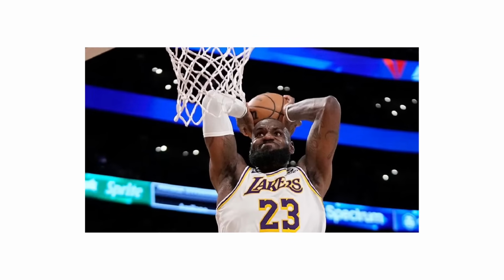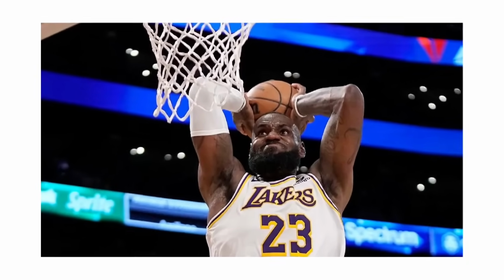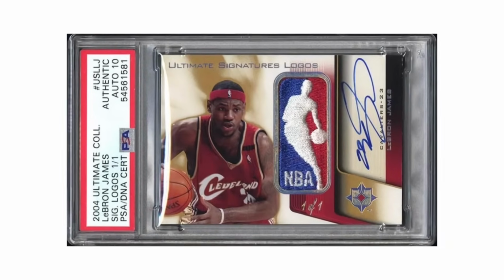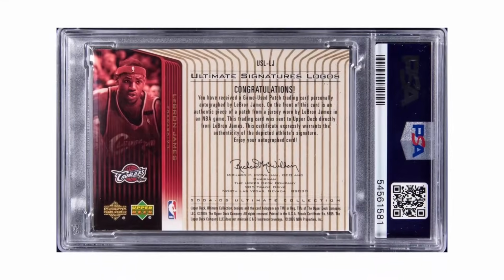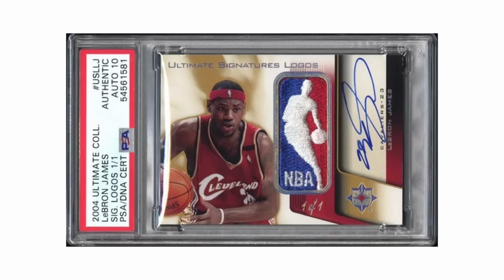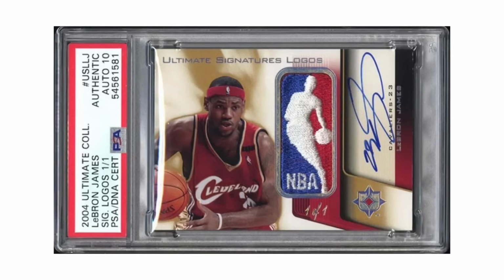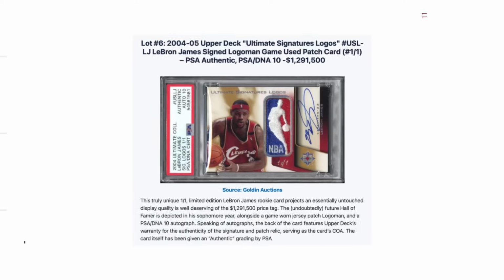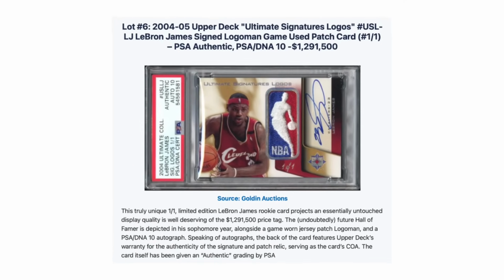No surprises here, LeBron James has multiple cards in the $1 million club. Let's start with his 2004 to 2005 Upper Deck Ultimate Signatures Logos card. This is a true one-of-one with a massive Logo Man patch and an on-card signature from his sophomore season. Plus, it was graded a PSA 10. In 2021, it sold for close to $1.3 million.